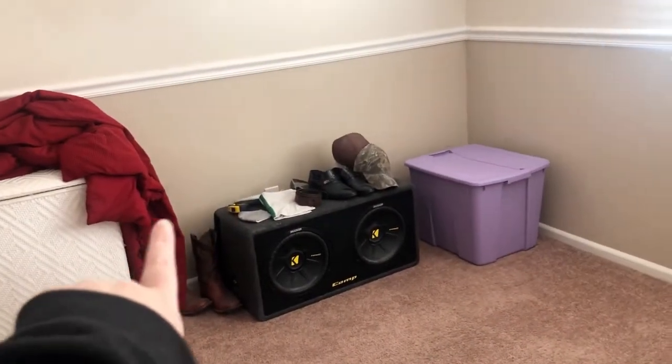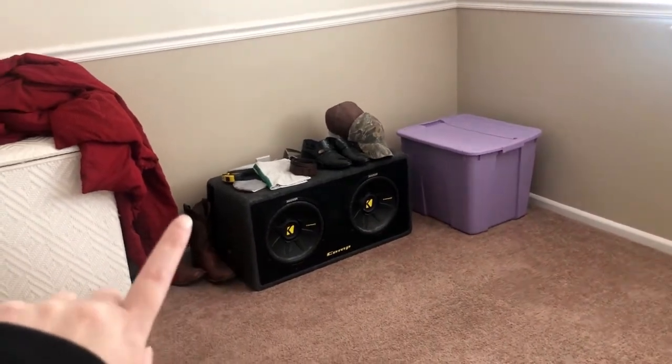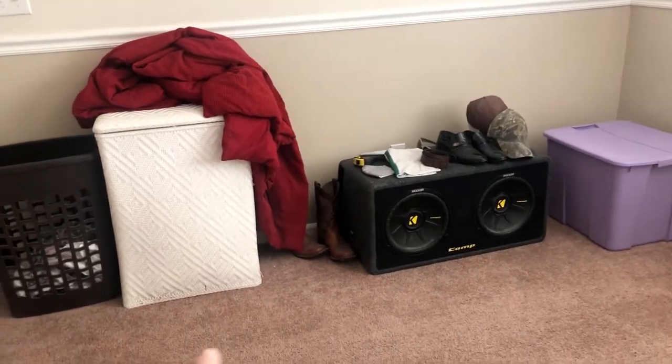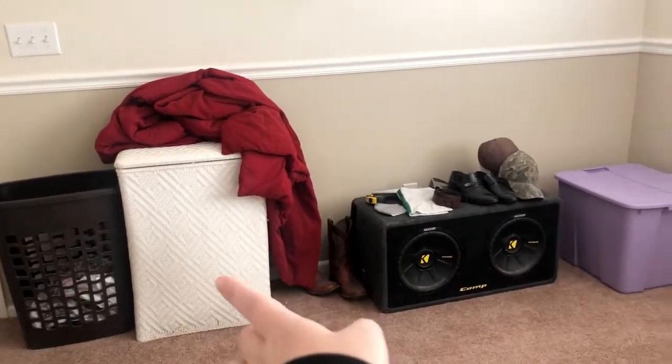Maybe I might put the dresser over here by the window and then like my cube organizer over here, because that's what I'm gonna use for like a diaper changing stand too, as well as storage. So I might just put that over here and then put the dresser over here. I don't know, I'll have to see how tall it is and see if it works with the window.